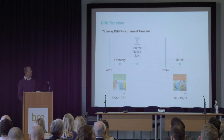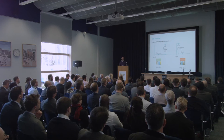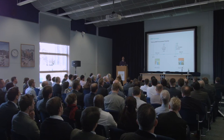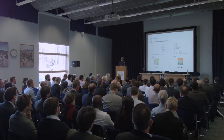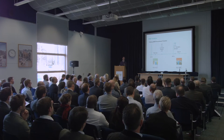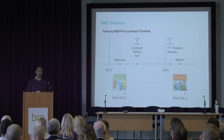So our procurement timeline is that we did a contract notice in July after PAS 2 had come out. And we went through that tender in January. So it gave us 9 months opportunity to really take on board what was in that PAS 2 and build that into our works information and pre-tender requirements. So we were at the optimum position to really take advantage early of what we were doing at government level 2.